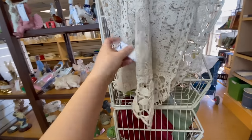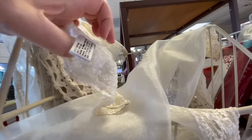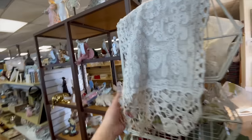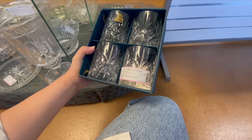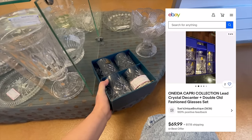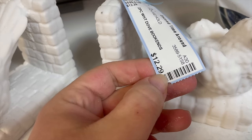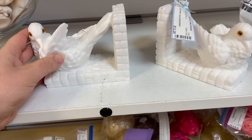Crocheted table runner. And it looks like a long one for $16.29. Oh, this one's more lacy. $8.29. Oh, okay, there's a tag on it, so not super duper old. Made in India. I think I like this one more of the two, but it's really nice, very pretty. Very nice crystal tumblers in the box too. Capri collection. I might have to Google Lens those. $18.29. Bookends. $12.29 for the pair. I've sold these doves before, but they've never been in bookend form.